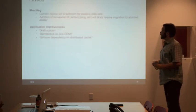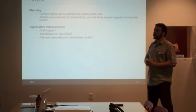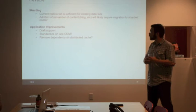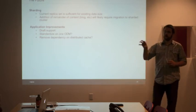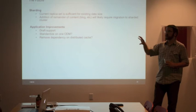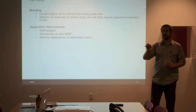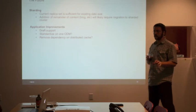All right, what do we got? Future. So sharding, we have not sharded the system yet. Mongo has excellent built-in support for sharding, creating a sharded system. It's not something we've had to do. What sharding tends to look like is you create a replica set per shard, so each shard becomes a highly available replica set. And again, the driver is where all the configuration is done.